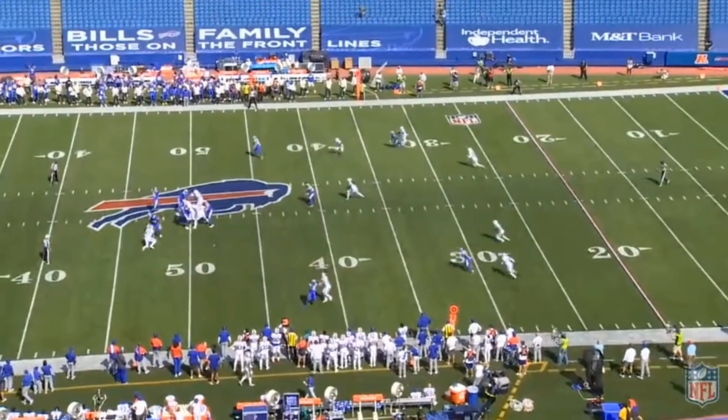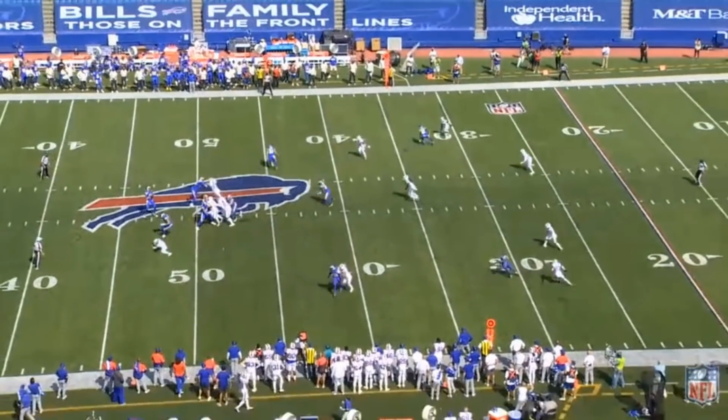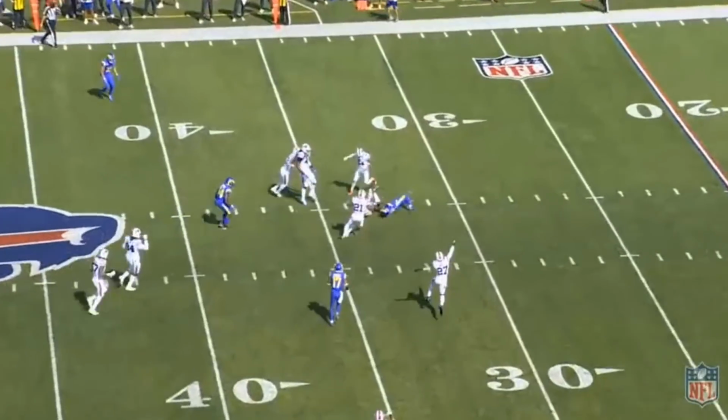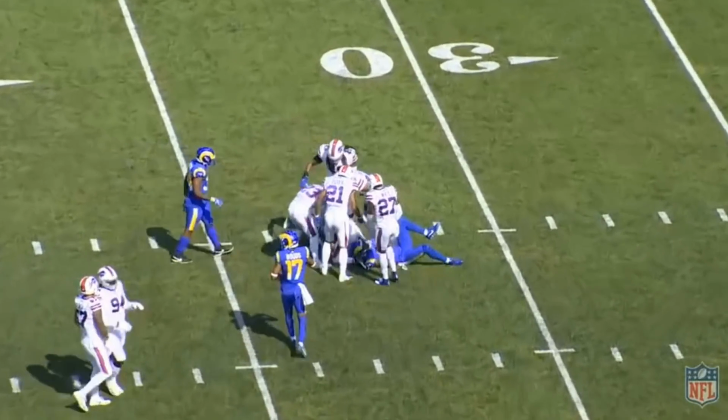Just about everywhere but where he goes. Maybe down here to the flat. Everybody else, I think, maybe has an opportunity for the first down. And just misses, slides inside on him. DB makes a nice play.